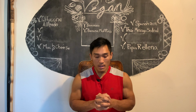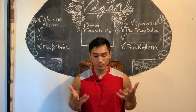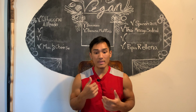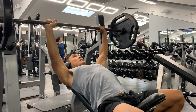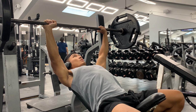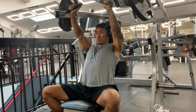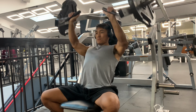Now, here is the blueprint to how you can build an aesthetic physique. If you have access to the gym or some weights, to target the upper chest you would want to perform any incline presses. It can be incline barbell press, or what I prefer, incline dumbbell presses. Or if you don't like free weights, you can also do any incline machine presses. Those will target your upper chest pretty effectively to build a nicely developed upper chest.